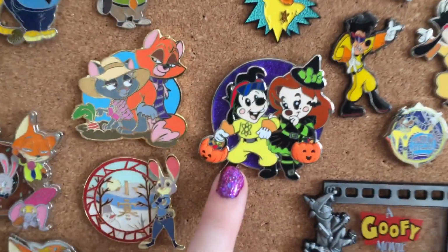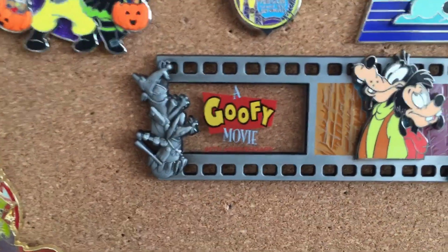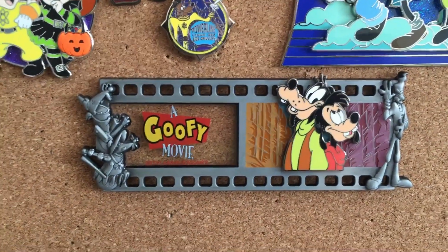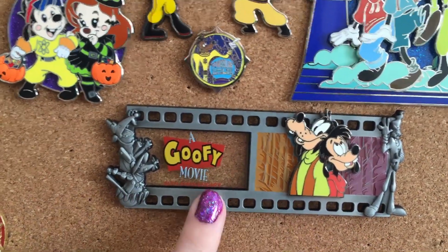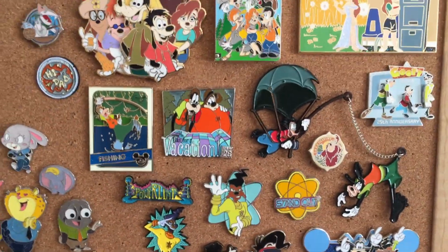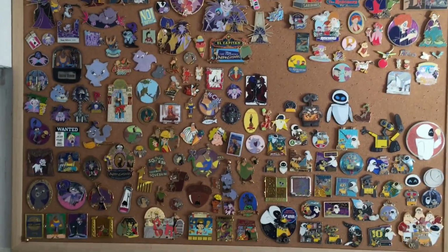Then this was a Halloween pin release, the most adorable Max as Powerline and Roxanne pin. And then I just got this pin in the mail the other day. This is a WDI LE250 pin commemorating Goofy Movie's 25th anniversary. And this is also really nice and large. I love that. So it's been a lot of fun to be able to add more and more pins to my Goofy Movie set. Time to now stand on a stool for these higher up pin boards.